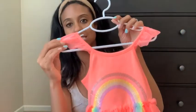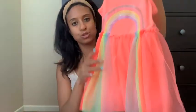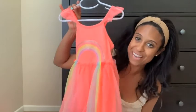And for this, I love the little detail on the sleeve. I love how the rainbow carries down into the skirt, just those two strips. And then it's just really adorable, bright, and fun for summertime.